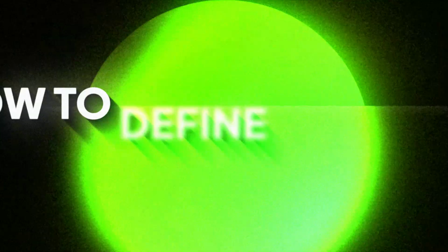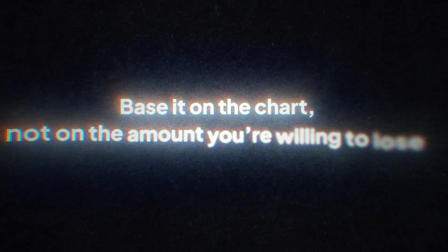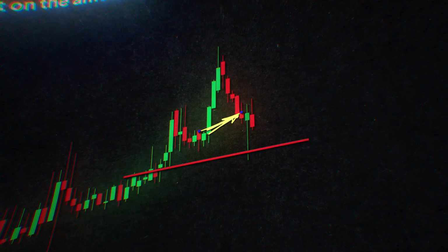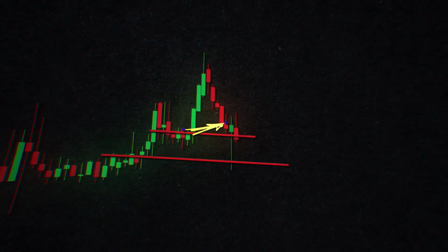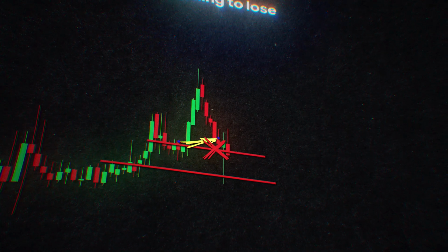Now, how to define stop loss strategically. Your stop loss should be technical, not emotional. Again, I'll repeat that. Your stop loss should be technical, not emotional. Base it on the chart, not on the amount you're willing to lose. For example, if you're long on a futures contract and you see strong support 20 points below, that's a good technical point for a stop. Placing it just 10 points below because you want to lose less is ineffective, as the market doesn't conform to your desires.